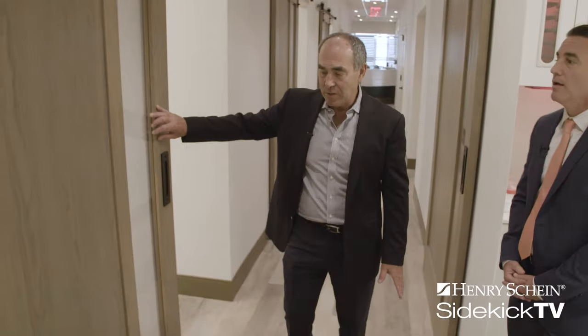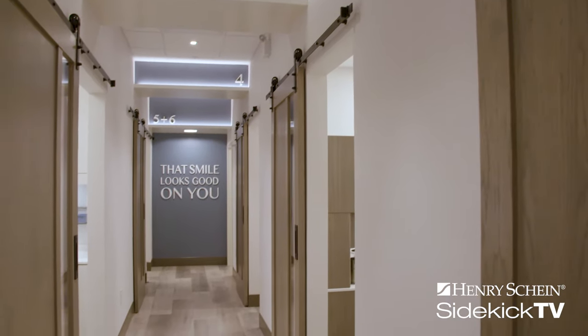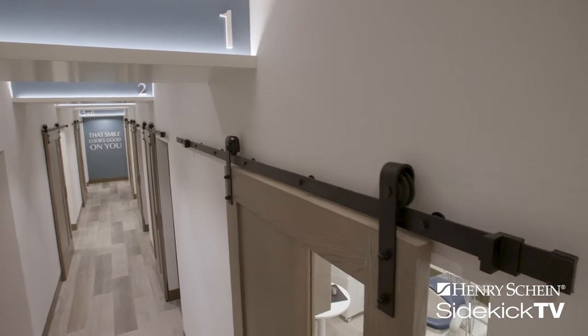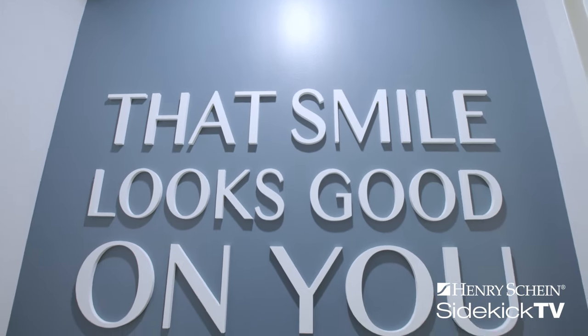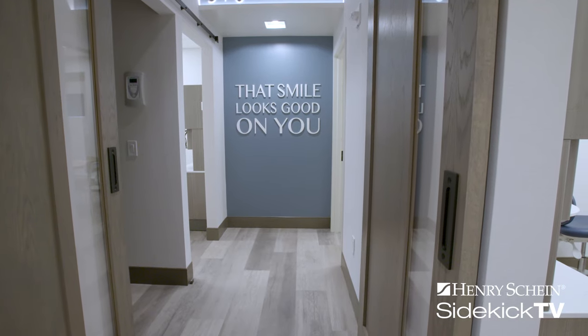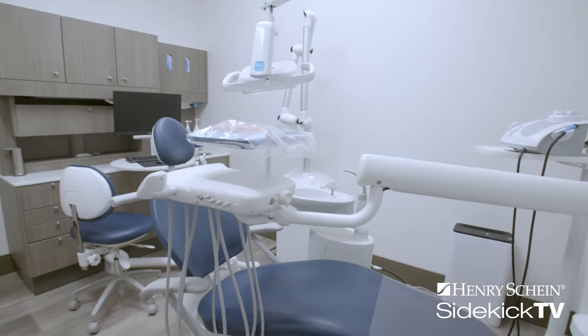The barn doors were an idea from Daniela. We like the idea of being able to close it off, give the person a sense of privacy, but at the same time, if we have to look in and see what's going on, we can peek in and at a glance we can see what's happening. And the saying behind us, I think, captures what we're all about, which is that smile looks good on you. At the beginning, I was like, oh, I don't know if I love that sign. And then she's like, trust me, it's gonna work. No, it does work. And that's the nickel tour of the whole office.